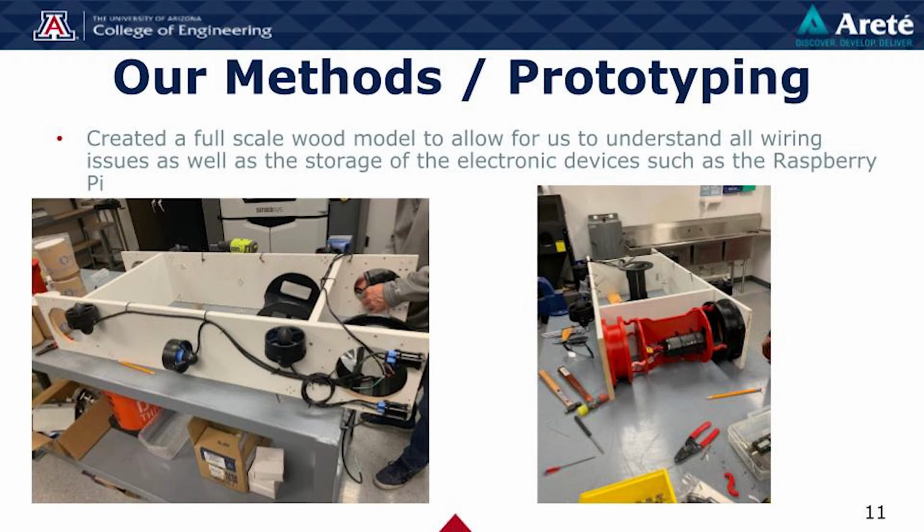In order to complete this project, a lot of prototyping was necessary. For one, creating a full-scale wood model out of particle board was one of the things we did to prototype. We did this to determine whether we had any problems with wiring, how all the wiring should work, where we should mount things, and if our 3D model was similar to what we expect in real life.